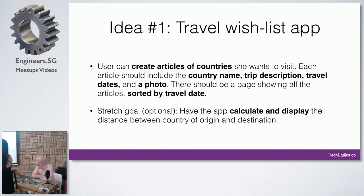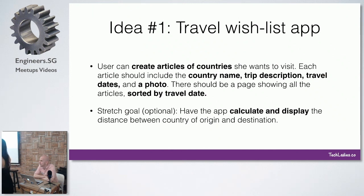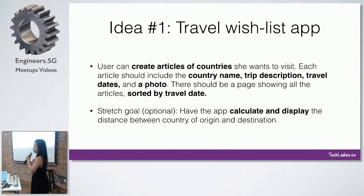Okay, so this will be a table for articles. What's going to be in this table? There should be a country name. Because it's a country name, it will be what type? It will be a string, right? And then the next thing will be a trip description, which we're probably going to use to spell out the itinerary, so what data type is going to be? Yeah, you can do a string or you can do a text if you have a lot of things to add.